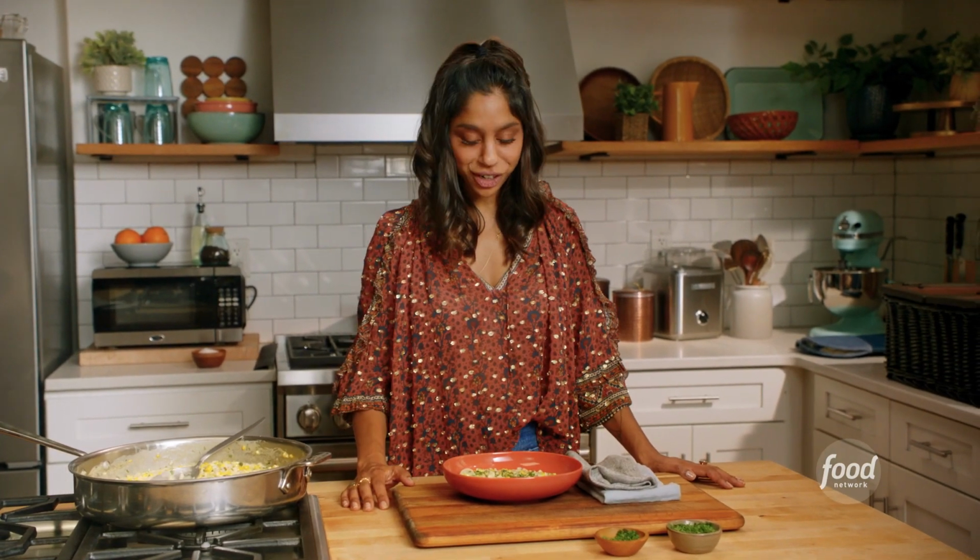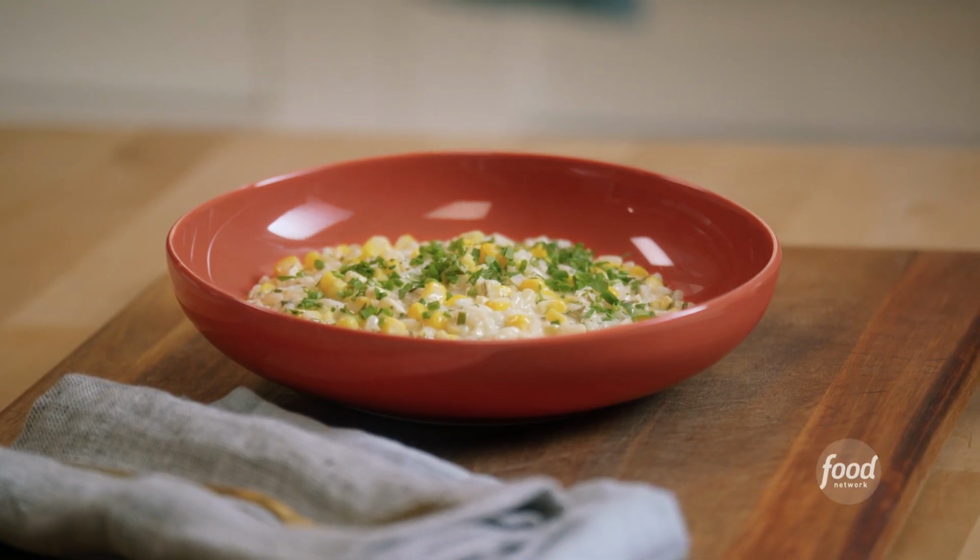And here it is, our unchoppable corn risotto with herb Parmesan cream. It's decadent, it's creamy, it's perfectly cooked, and most importantly, we got it done on time.